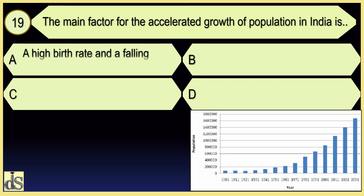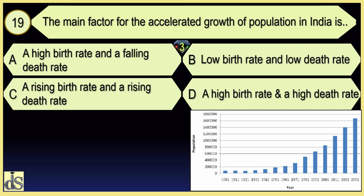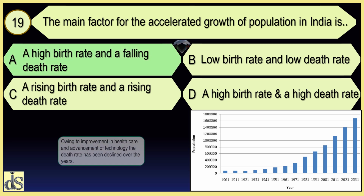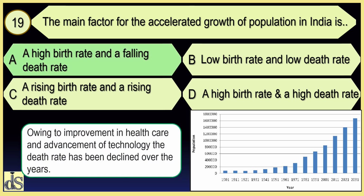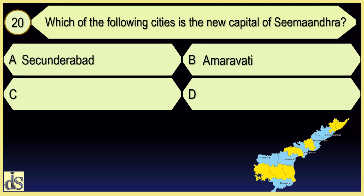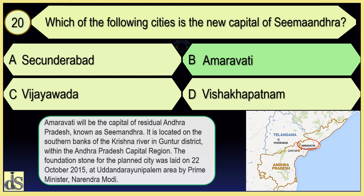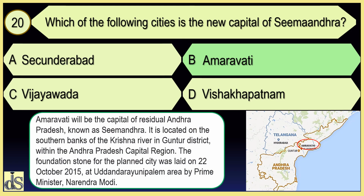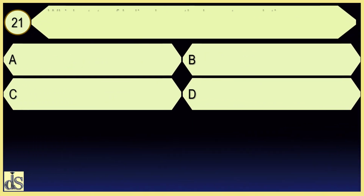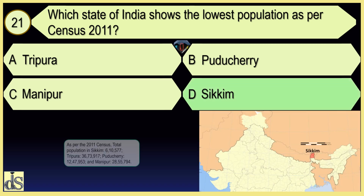The main factor for the accelerated growth of population in India is a high birth rate and a falling death rate. Which of the following cities is the new capital of Seemandhra? Amravati. Which state of India shows the lowest population as per Census 2011? Sikkim.